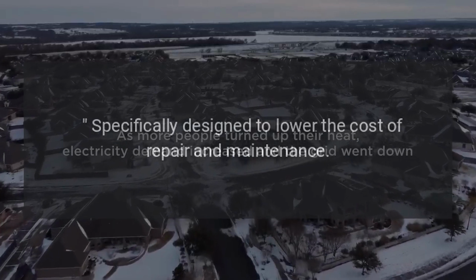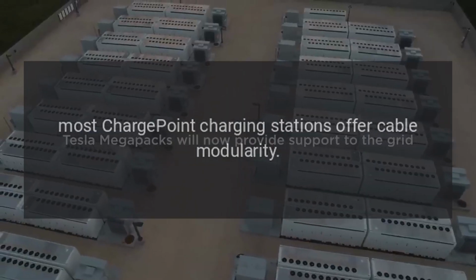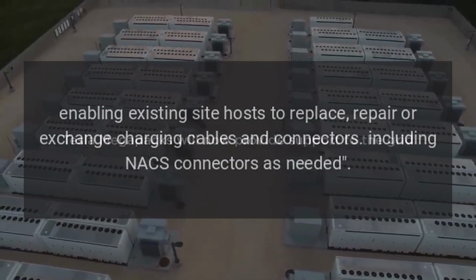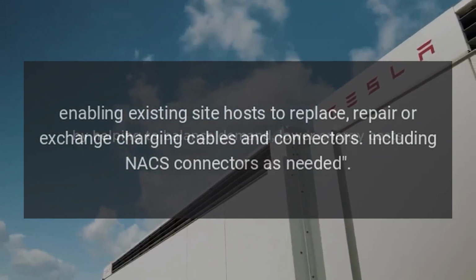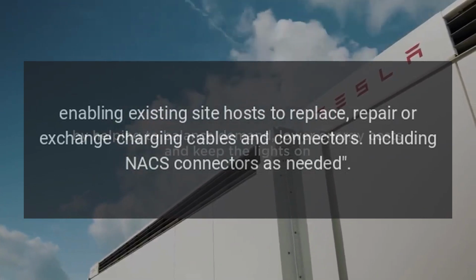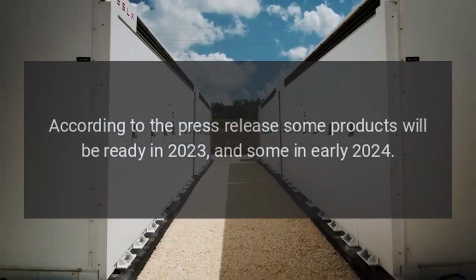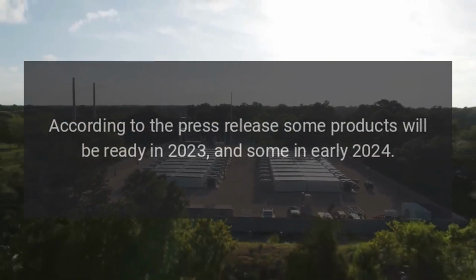Specifically designed to lower the cost of repair and maintenance, most ChargePoint charging stations offer cable modularity, enabling existing site hosts to replace, repair, or exchange charging cables and connectors, including NACS connectors as needed. According to the press release, some products will be ready in 2023 and some in early 2024.